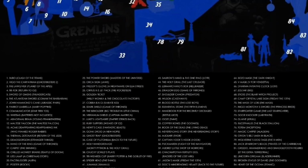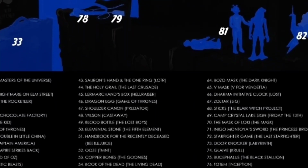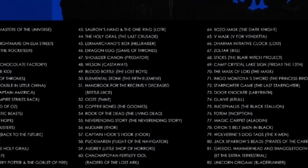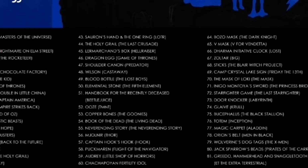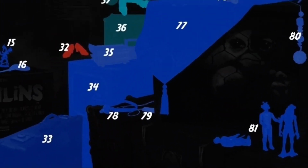Right, okay, so what is 81? So 81, these little statues at the bottom that were here. What are they? Greedo, Hammerhead, and Snaggletooth, two figures from E.T. Because in E.T. he's playing with the toys, trying to show him. Oh my god! And that is from Blade Runner. That's 82, the unicorn from Blade Runner. Yeah. And what else do we not know?